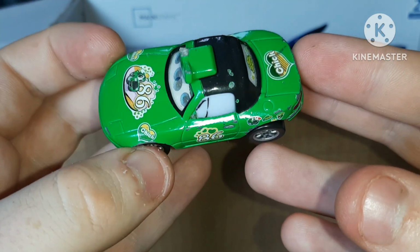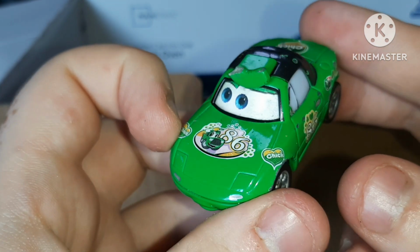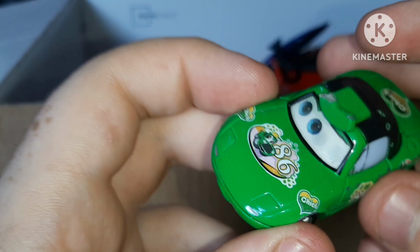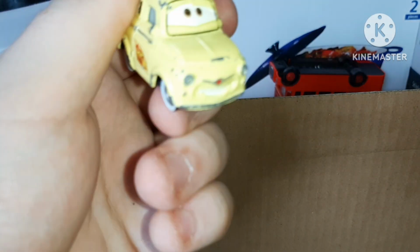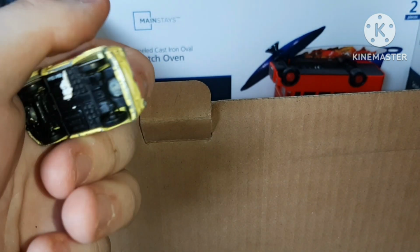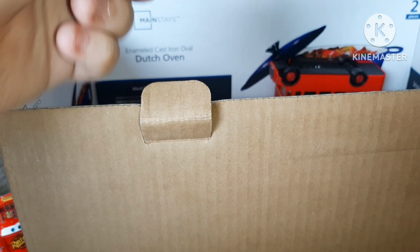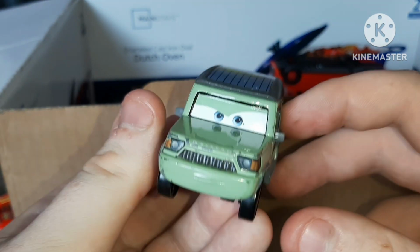Excuse me. There we go. She's lenticular. She's missing the big C. That's not good. Oh, we got something. Ah, Cars 2 Luigi. Ew. All right, we only got two things in here. Miles Axelrod. That's a good one.